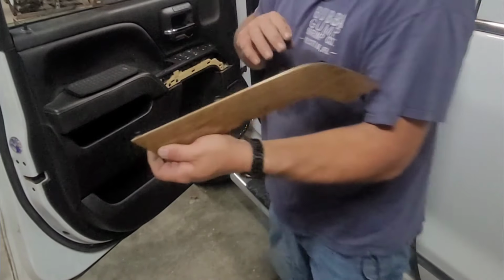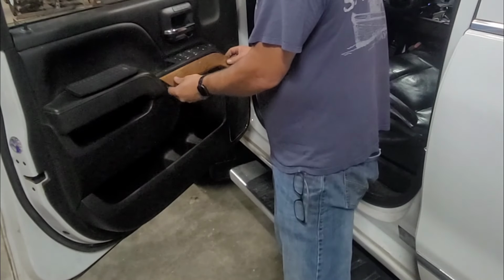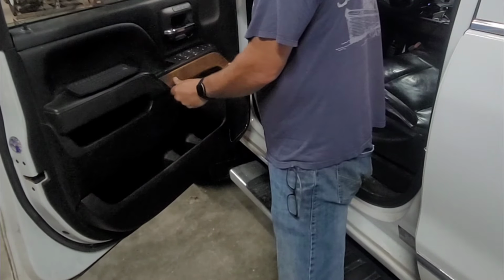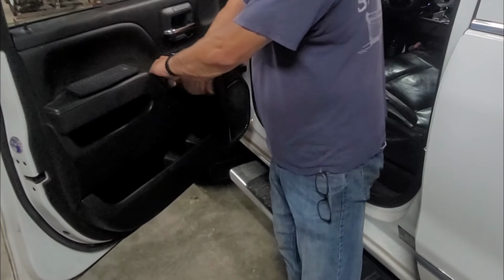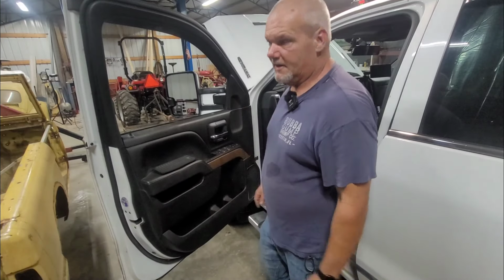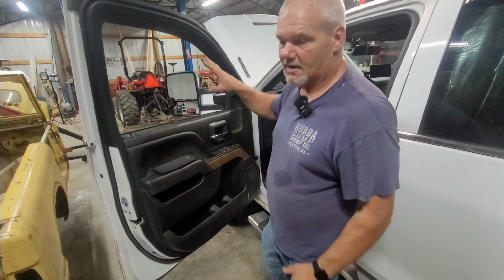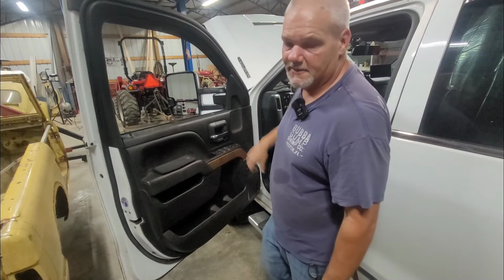Take this. It's got the little ledges right here. Get them started. Pop that back in. Now I'm gonna hook both the grounds back up on my battery. We're gonna check, make sure everything works on it like it's supposed to before we go over to the next one and start tearing that side down.